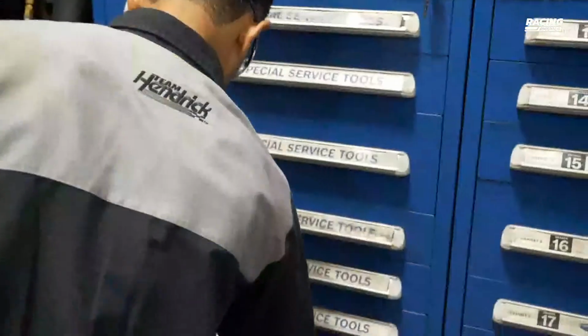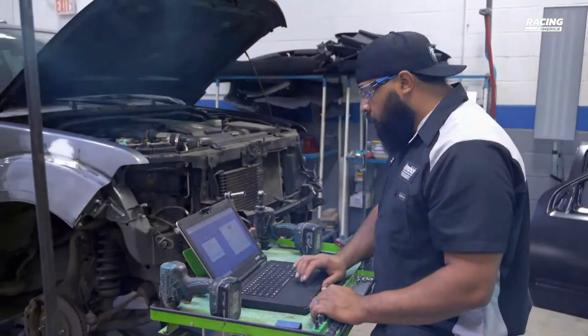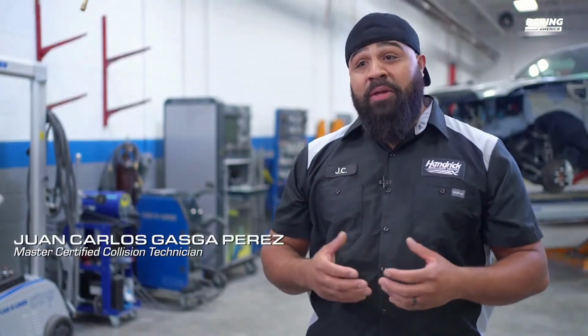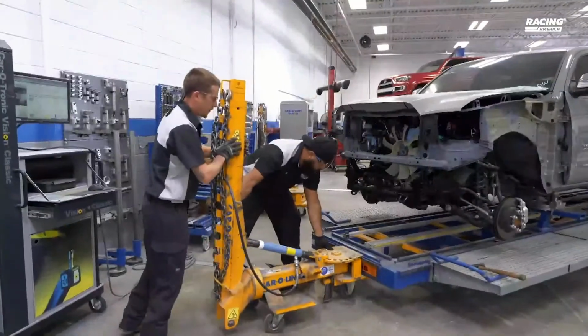I'm proud to call myself a Hendrick teammate. We look out for each other. We are family. I find it really fun and rewarding to get those cars that are really difficult. Maybe they've been in a couple times and no one can seem to fix them, or it's a really intermittent problem, and being able to find that and fix that for the customer. See the vehicle go through its process, and then at the end make a customer happy knowing that their car went from being completely wrecked to literally being brand new.